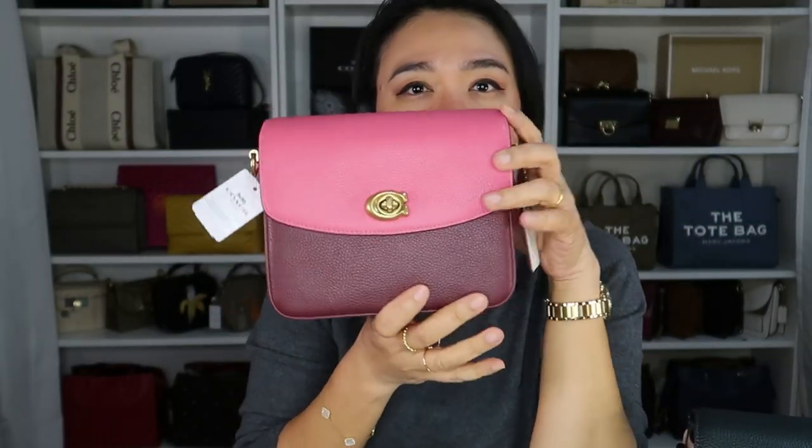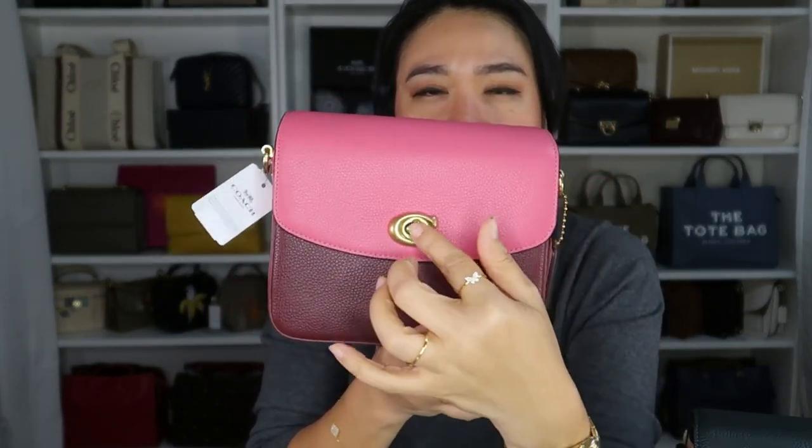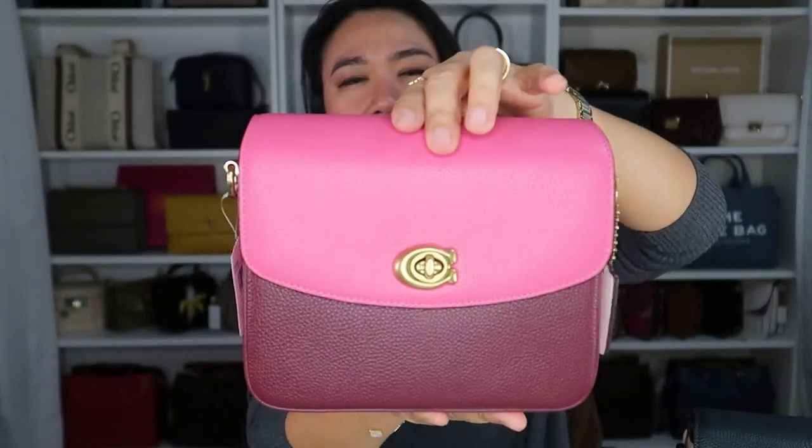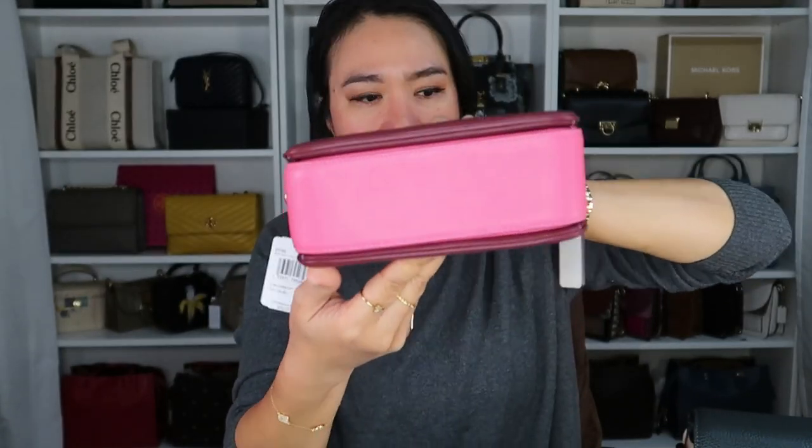Now let's look at the other Cassie 19. It's pretty much the same concept. I just want to show to you the color. So this is in the color Multi. This is in the color Confetti, Wine or Bordeaux. It has that brass hardware. And then the hang tag is in the color Chalk. I wonder why it's in the color Chalk, but yes, that's what it looks like. I don't know if they will bring back the colors that they had before discontinuing this one.